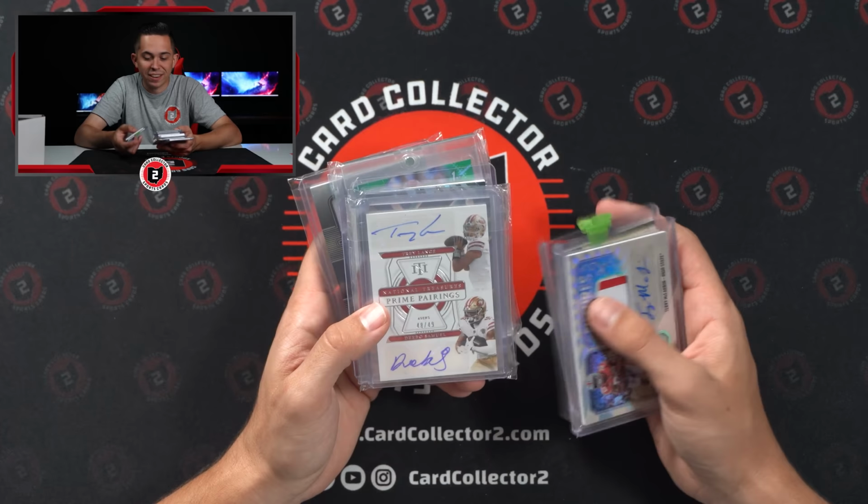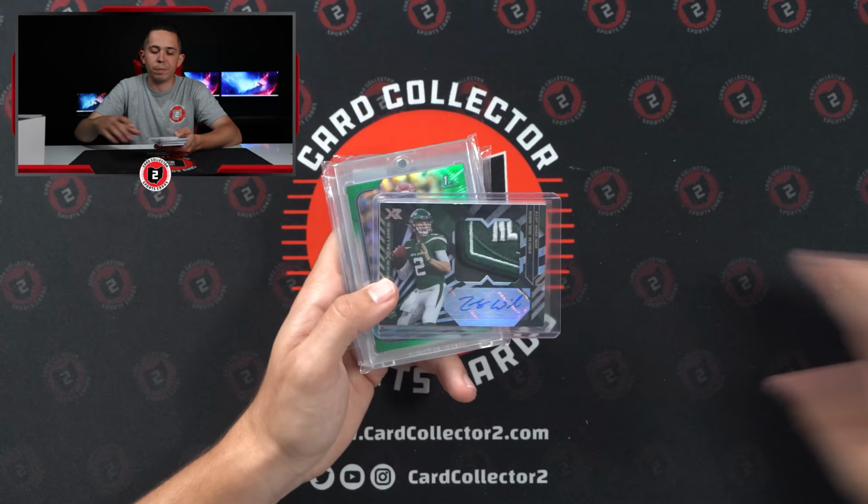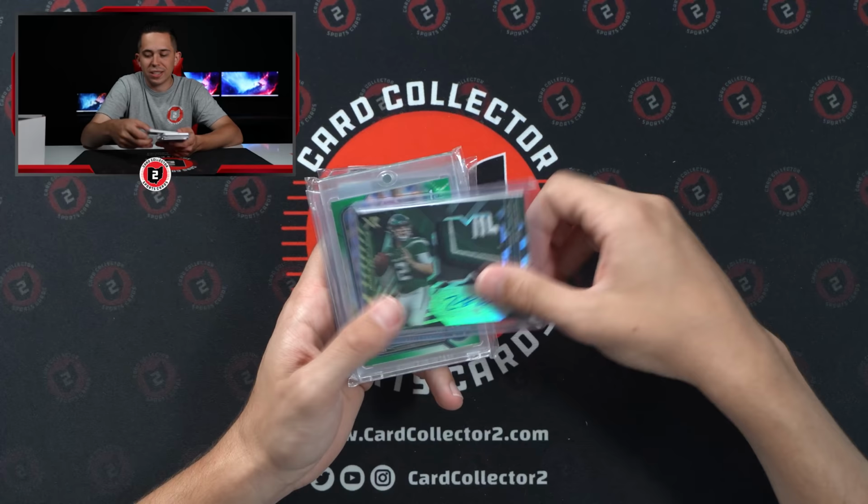Then did a deal with the guys at Bridgeport Hobby for Deebo Samuel, Trey Lance, T-Law 19 of 20, T-Law XRC, which I'll probably redeem. And then a Zach Wilson. Check that out. How about a Zach Wilson 1 of 1 XR patch auto? The little chipping on the top is just a bonus.